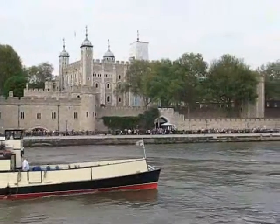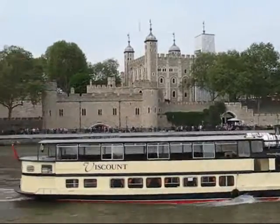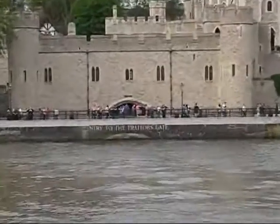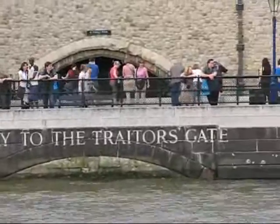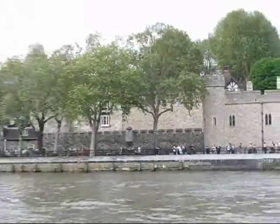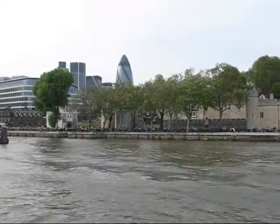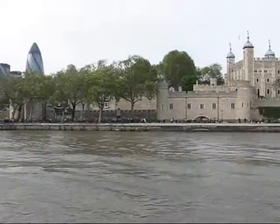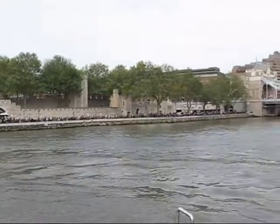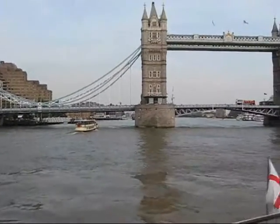It was a place of imprisonment, torture and execution. Now just looking at the wall there to your left, you'll see the writing, entry to the Traders Gate, just beneath, just above the bricks of archway. Now many years ago, ladies and gentlemen, if you was found guilty of being a traitor to this country or to the royal family, you would have been rolled up through the archway to your left, taken up onto Tower Green, where you would then have your head chopped off with a large blunt axe.